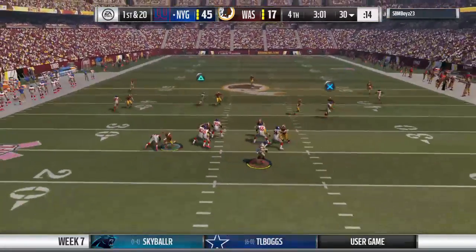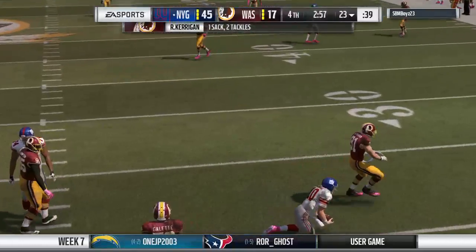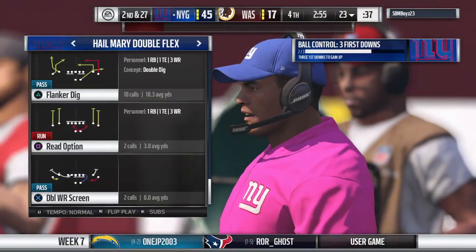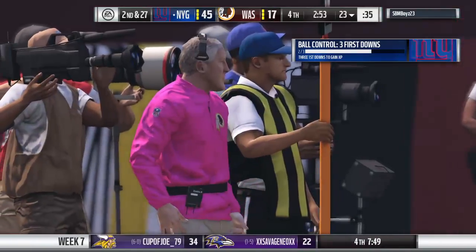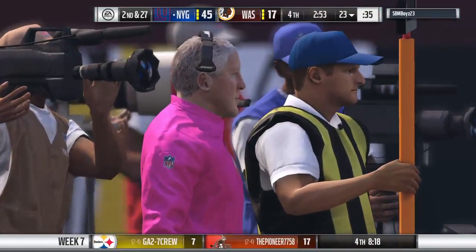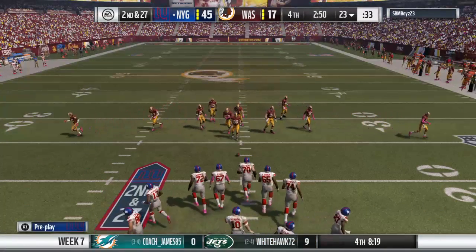They go play action here on first down. He can't avoid the pressure. Redskins get there. Ryan Kerrigan in there to bring him down for a loss of 7. Well, they go play fake. The problem is nobody was faked out. And when no one's faked out, what's the end result? Quarterback gets hit.